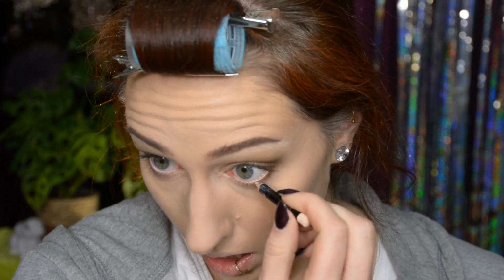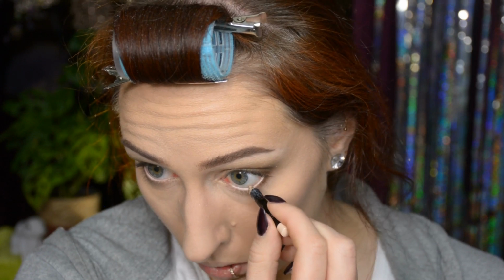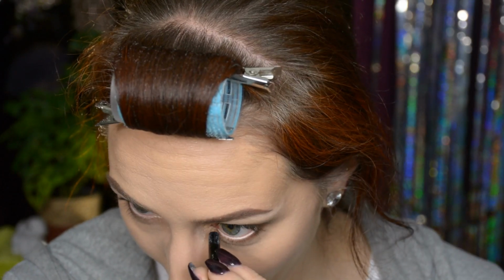Then I'm just going to highlight my lower waterline with a pencil. I literally had to take a moment to think about what this is called. It's called a lower waterline. So you could add an eyeliner if you want.